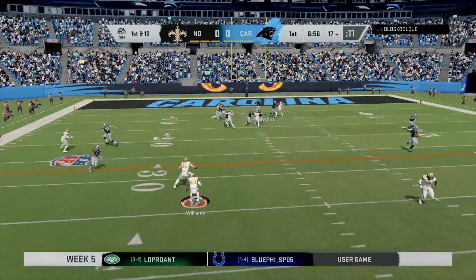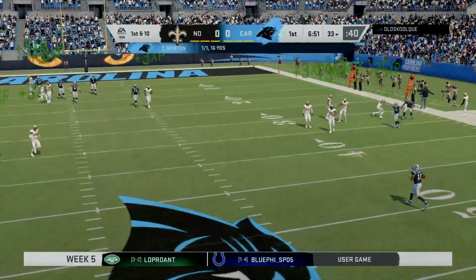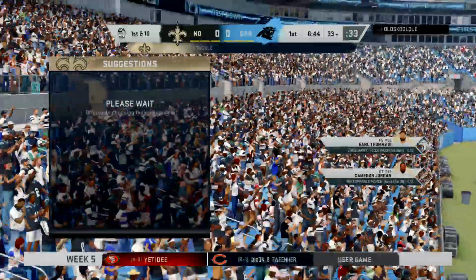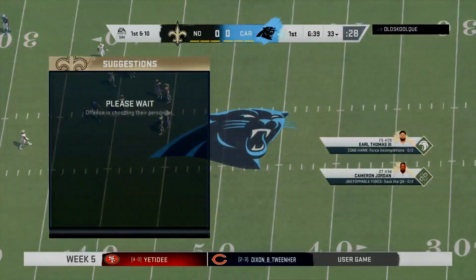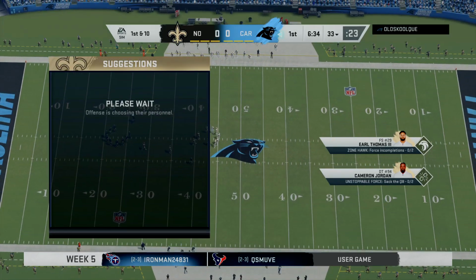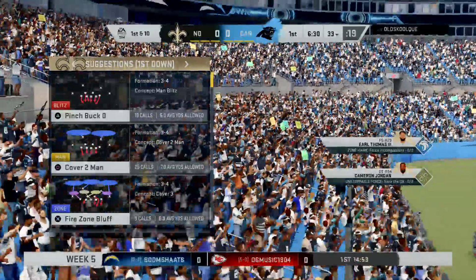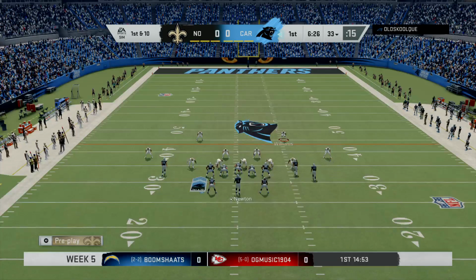On first down, Newton, looking for his tight end on the corner. It's complete. And he's got it past the 30 before he's hit and dropped. 16 yards on the game's first play and a quick first down. First and 10 at the 33-yard line. So they'll come up first and 10 now from the 33.